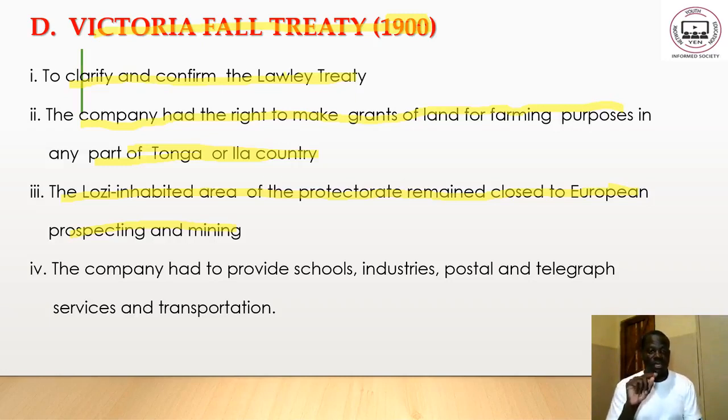And also, the company had to provide schools, industries, postal and telegraph services, and transportation. So the BSA company also confirmed that it was going to provide education, open up companies and the post office, the telegraph, and even open up roads or a transportation system.